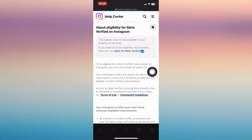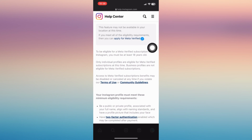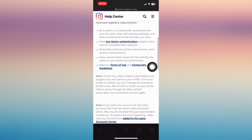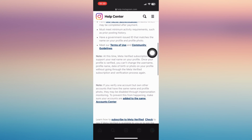Now in here, this feature may not be available in your location at this time, but if you meet all of the eligibility requirements, then you can apply for a Meta verified. And you can see the information here that you must be 18 years old and you must have a public or a private profile associated with your full name, aligned with naming standards, and have a profile picture that includes yourself. You also need to have two-factor authentication enabled, which may be completed after your payment.